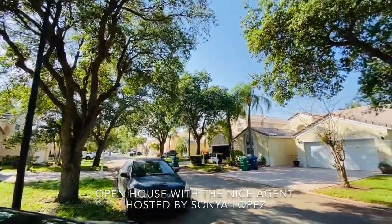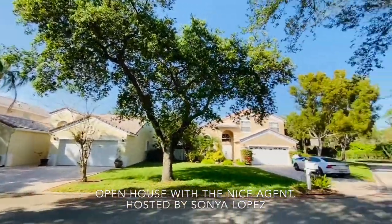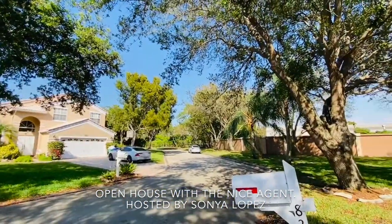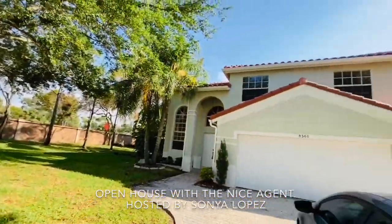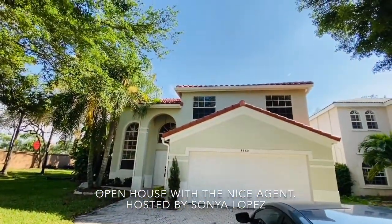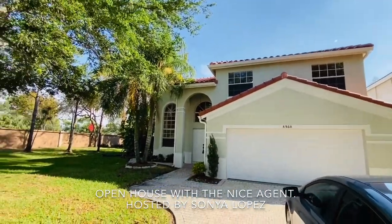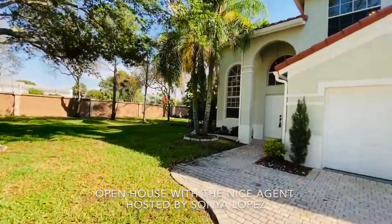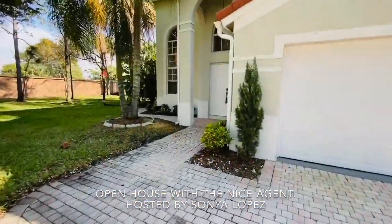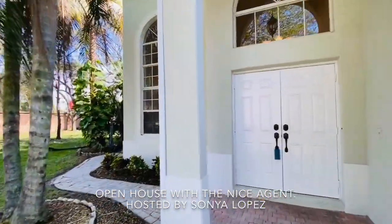All right, guys, let's take a look at the neighborhood. So this is the neighborhood this way and that way. So you get to see, let me step back and let you take a look at the house. So that's what the house looks like from the outside. It's a 2-story home. And let's go inside.